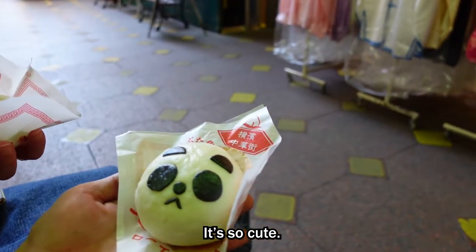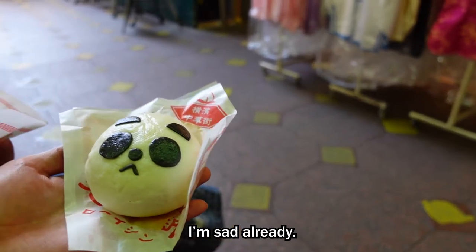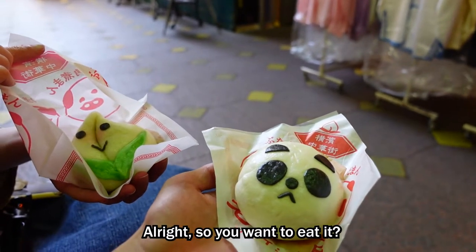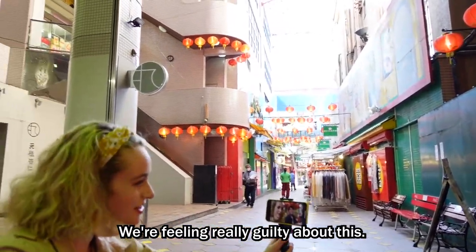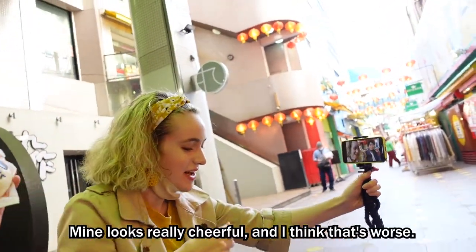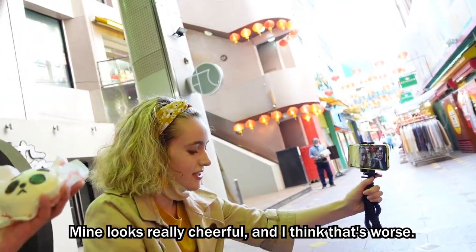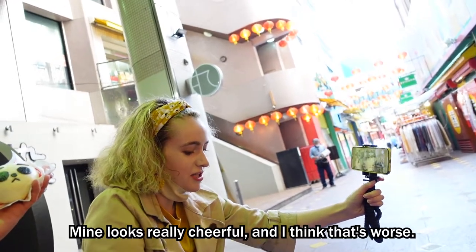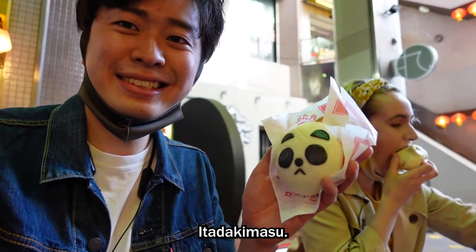It's so cute. I'm sad already. Alright, so you want to eat it? Yeah, we're feeling really guilty about this. Mine looks really cheerful. And, like, I think that's worse. I'm so sorry. いただきます.